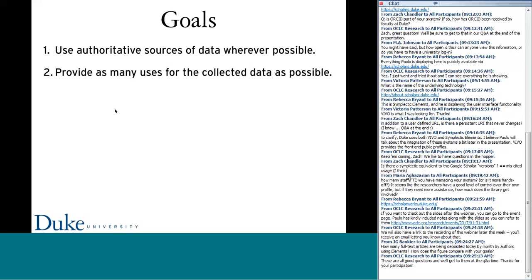A second goal is to provide as many uses for the collected data as possible. To maximize the value of time spent making sure this data is current and correct, we've aimed to make it easy to use the data not just in the central profile system, but also in many downstream ways: school, department, lab, and personal websites, reporting systems, visualization tools, and even third-party service layers via an open API. We developed the widget functionality I showed earlier and work with web developers and IT managers across campus to help them make use of the Scholars at Duke API to populate profile information in their own systems. And we work with campus units who want to integrate this data into their own reporting and analytical processes.